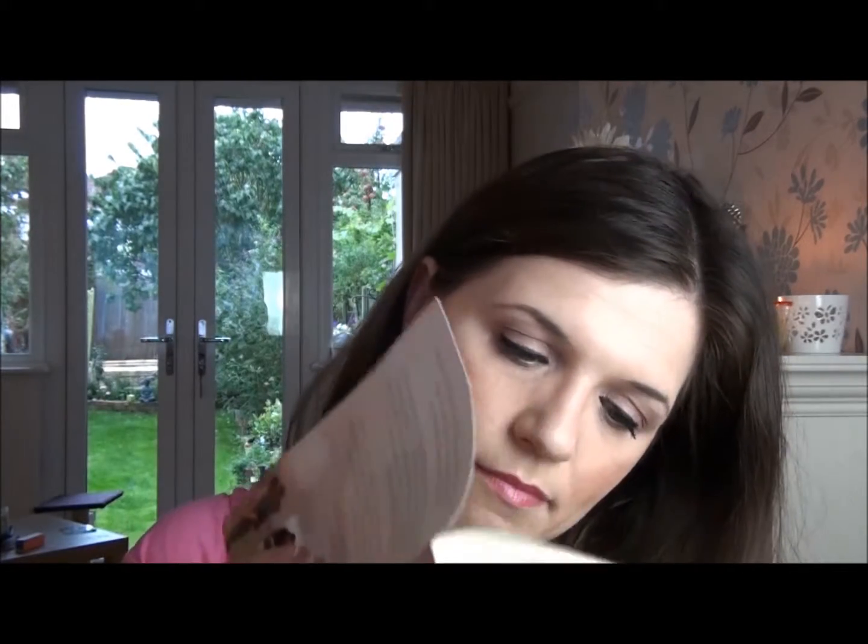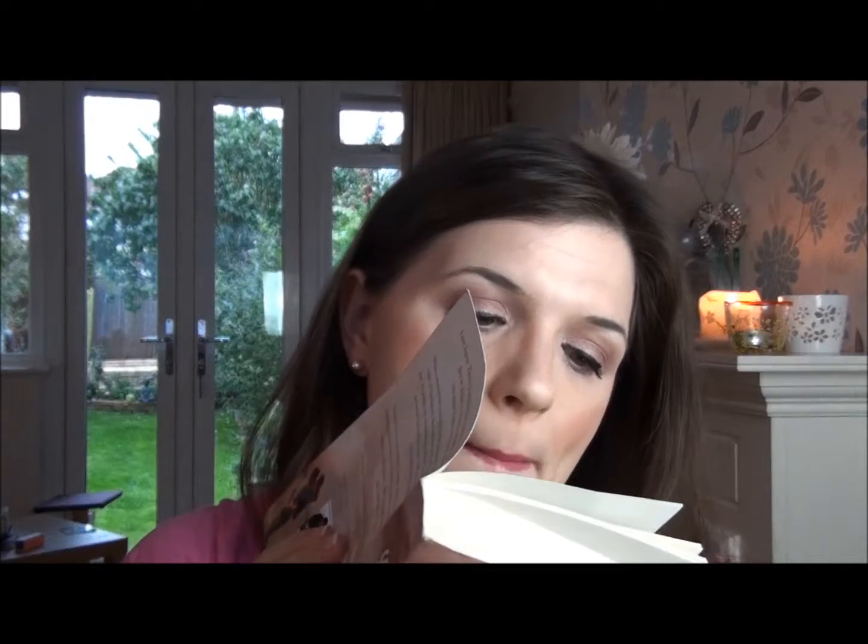I'd probably changed the cover now because of the film coming out, but it's by Nicholas Sparks, and he is the guy who wrote Dear John, The Notebook, Message in a Bottle, numerous other books. Can't remember another one. Let me have a look. A Walk to Remember, The Wedding, The Lucky One, all those classic lovey-dovey beautiful books. I love this book. It's just so nice.